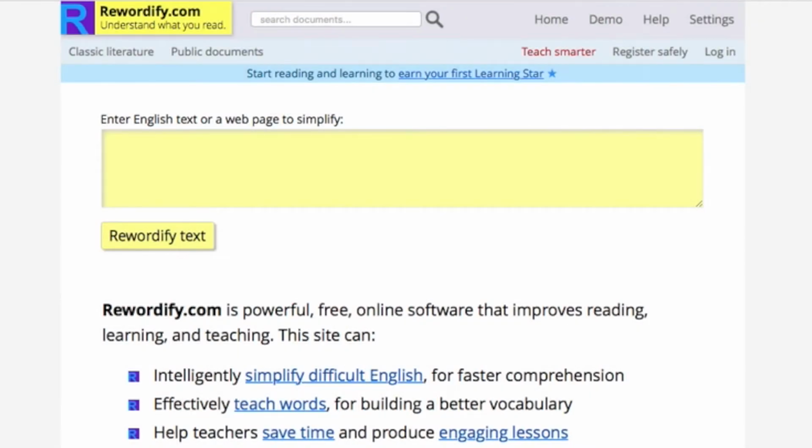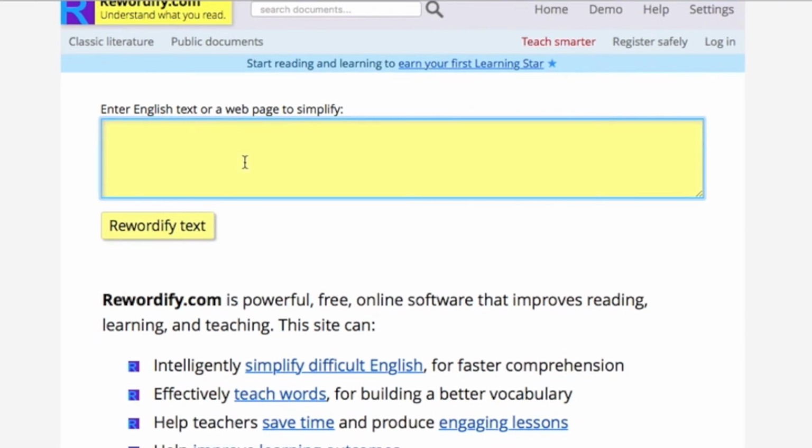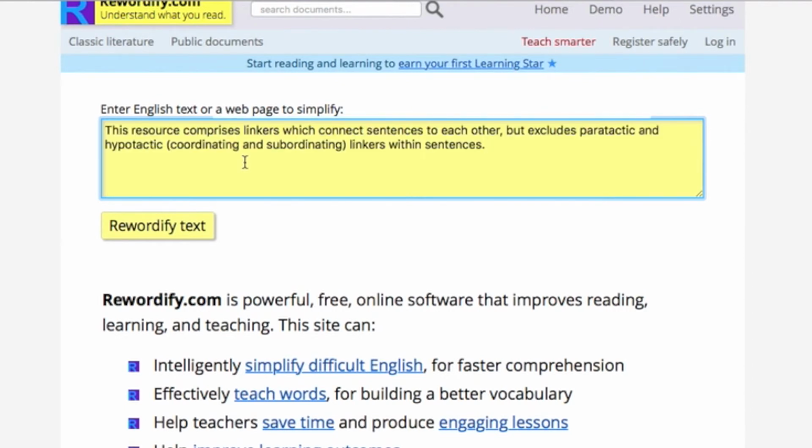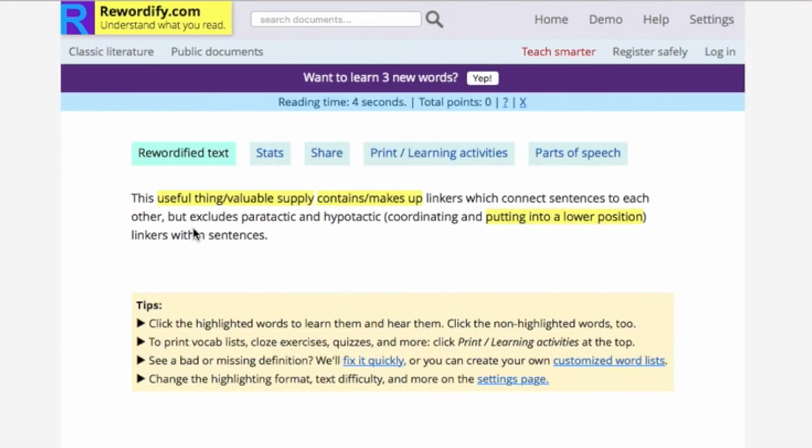Another resource that you have available is a website called rewordify.com. This is a free website that makes English easier to read. This is really cool because you can copy and paste paragraphs, sentences, etc. into this website, and it will rewordify using the context of the sentence to make it easier to use. Students can use this tool to make passages more understandable. Simplified words are actually highlighted for quick comparison with original words.